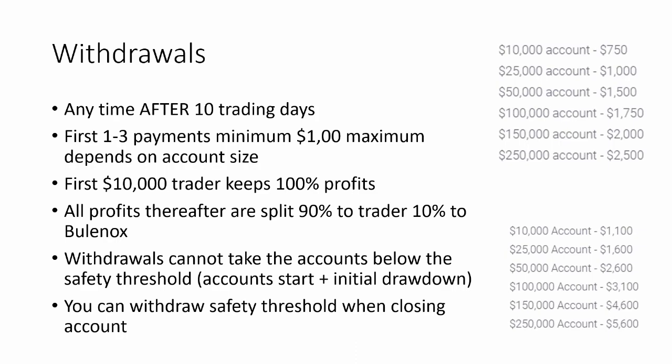Now, the first $10,000 that the trader makes on all accounts, you will keep 100% of the profits. After that, and this is a new rule, the profits are split 90-10. So 90% to trader, 10% to Bulenox. The commission is charged when you make a withdrawal. So if you make $15,000, your account isn't going to show $14,500. It's still going to show $15,000. When you pull out the profit beyond the 10K, it will then take off their percentage.